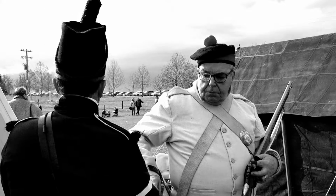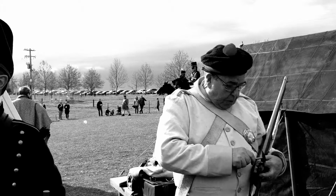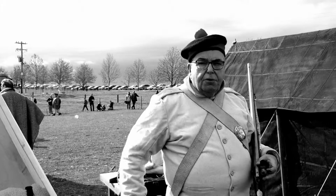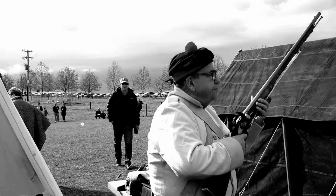So your flint's blunt. Yeah, I know. I'm napping the edge of the flint, and I'm putting a sharp edge back on it again. That's all you have to do. That's what you've got to do whilst people are shooting at you.